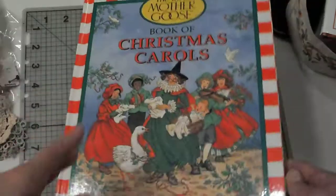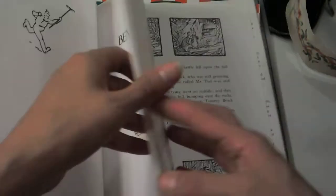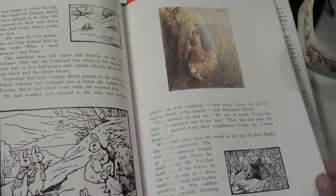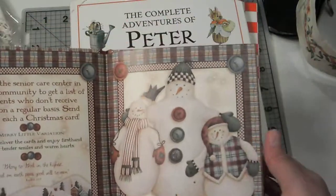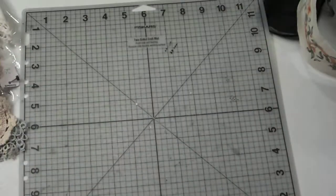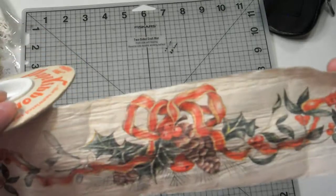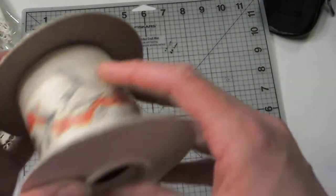So anyway, I got that, and then I also got, oh look, another Peter Rabbit. I know, I can't resist Peter. He's so awesome. But look at those great illustrations, and I really like these black and white ones too. So that's very exciting. And then we got this book, which is not really me at all. I'm not into the country, snowman-y, primitive thing. However, I know a lot of people are, and these pages are perfect sizes to do in a 6x6 mini. So we picked that up. Yay! Also got this paper, it feels a little bit like raffia, but it's obviously very wide, this kind of Christmassy ribbon. I liked that.